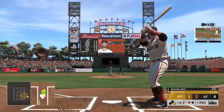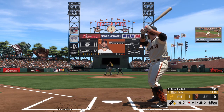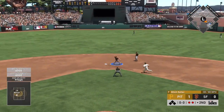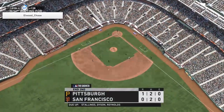So in now for San Francisco, Brandon Belt. First delivery to him on the way. Smoked on the ground up the middle to Frazier at the bag. Relay to first in time, and just like that, this side is retired.